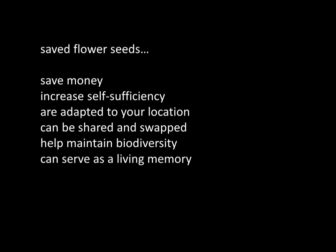Also, when you save seeds from your own flowers, you're helping to maintain biodiversity, not only of different plant species, but also of pollinators and other insects. And then finally, saving flower seeds can help you preserve a living memory. As you might know, Diane Ott Whealy started this organization to save her grandfather's morning glories. And so, by saving that seed, she saved a lot of memories of her childhood, of her family. If you save seeds from a flower that is important to you, to a friend, or to a special place or garden that you visited, it's a really neat artifact that you can keep maintaining in your garden year after year.